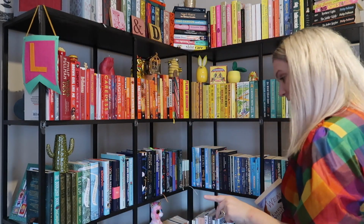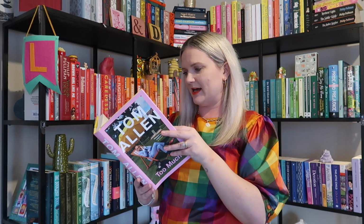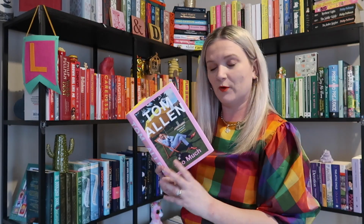We are after the pink books. The first in the pink books is a book by Tom Allen called Too Much. I read Tom Allen, so this is a memoir of Tom Allen's. I read his first one, Shame, all in one day, basically, on New Year's Day. So I will start with the introduction here because it's all non-fiction.